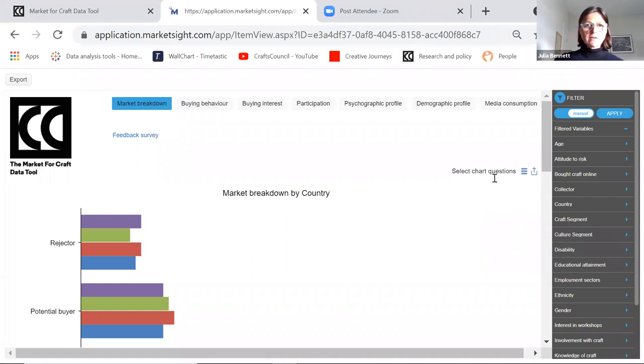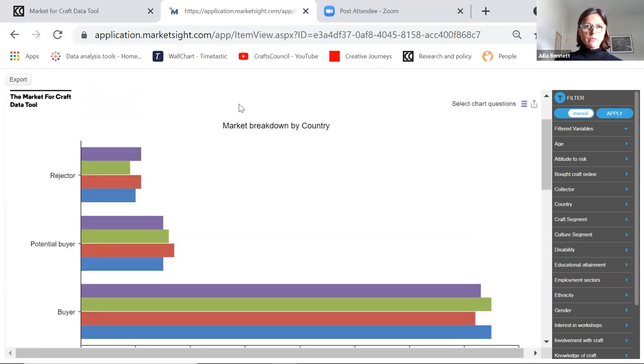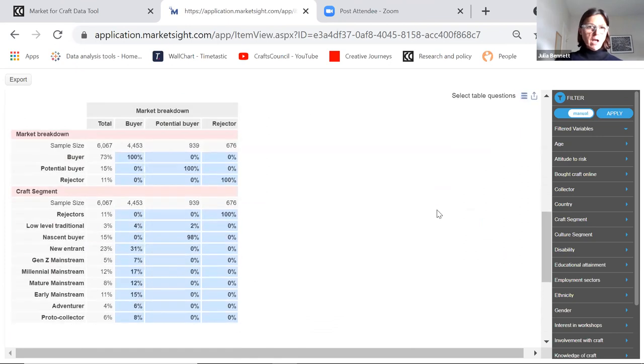Just getting rid of the pictures of us as speakers there, so you can see the full chart or the full dashboard. What we've got on the data tool at the moment is the default position, which is the market breakdown of craft by country. So we've got whether they're rejectors, buyers, potential buyers by each of the four countries of the UK. Not only have we got a chart, we've also got a table below of the market breakdown, and that breaks it down by some of the consumer profiles that I mentioned before.